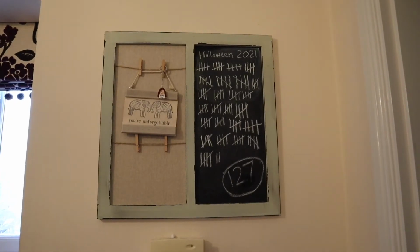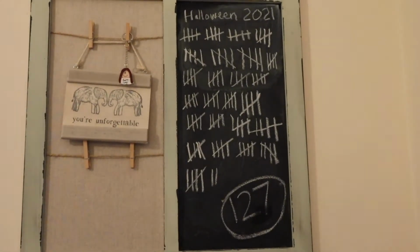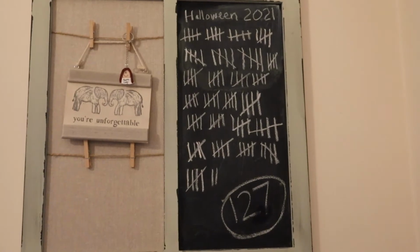It's become our Halloween tradition to chalk up every time we get a trick-or-treater, and it was a grand total of 127 this year. Amazing. Well, that's Halloween done and dusted for this year.